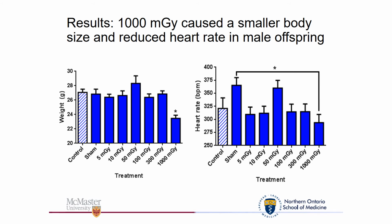Unfortunately today, I can only give you a very small snapshot of some of the results that we found during our study, but I'll highlight just a couple. The first one was that the 1,000 milligray dose caused a smaller body size and reduced heart rate in male offspring. If we're looking at the figure on the left, we have the body weight on the y-axis and then our different treatments. As indicated by the asterisk, the 1,000 milligray dose had a lower body weight and it was statistically significant. Similarly, looking at heart rate on the y-axis, the 1,000 milligray dose had a lower heart rate, again statistically significant at that dose. Again, just to highlight that these results were in the male offspring.